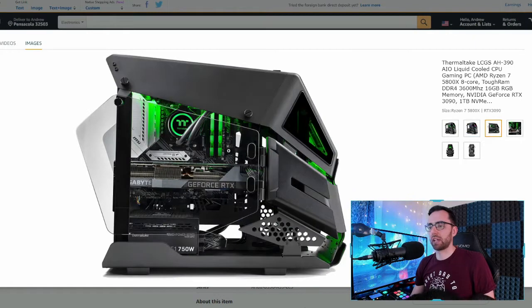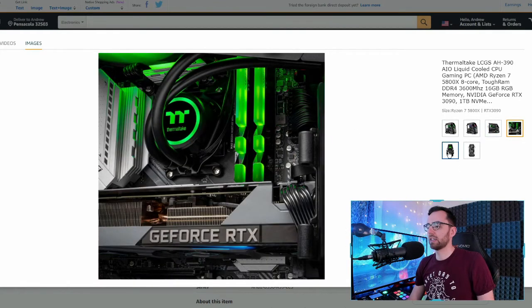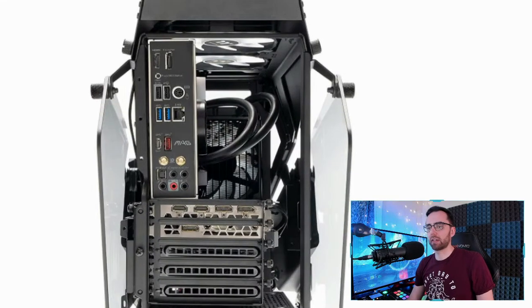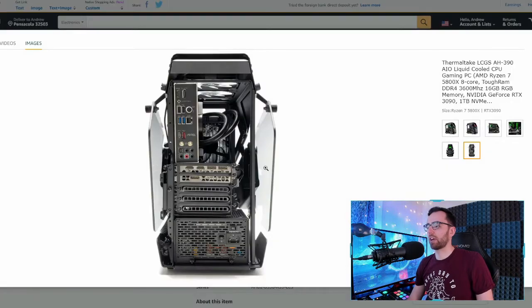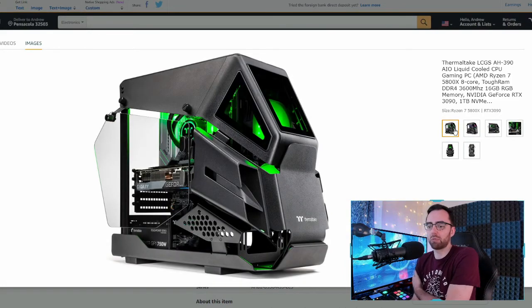Let's see if we can get some different angles. The tempered glass is kind of separated out here a little bit to give it some breathing space, so it's not so compact. Here's a front view as well. Kind of looks like a spaceship from Star Citizen or something. And here are your back peripherals. You can see how there's some gaps between the tempered glass and the system itself to allow for airflow. So despite it looking like it might be more compact, it's actually designed, I think, quite well with airflow in mind.